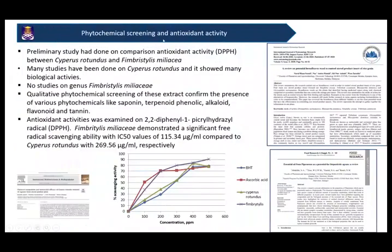So for phytochemical screening and antioxidant activity, these findings show that when we compare antioxidant activity between Cyperus rotundus, which has been studied and showed many biological activities, and the one we studied, Fimbristylis miliacea, which has not been studied, it showed significant data for Fimbristylis miliacea. Okay, so in this study, we have published 2 review journals on the insecticidal activity.